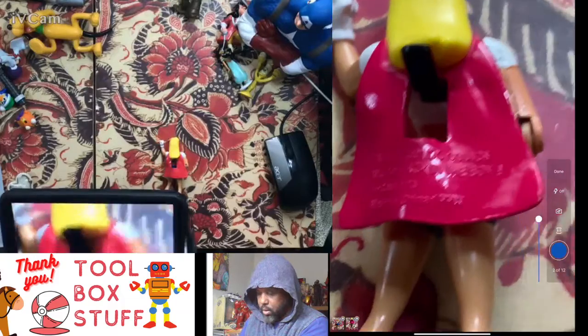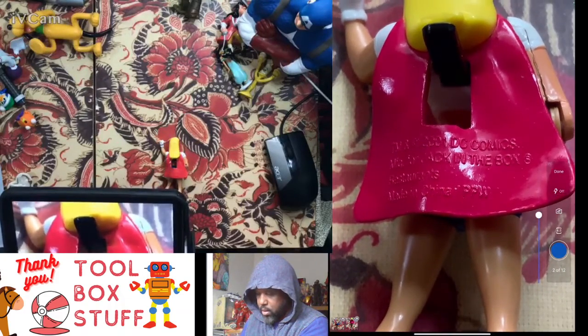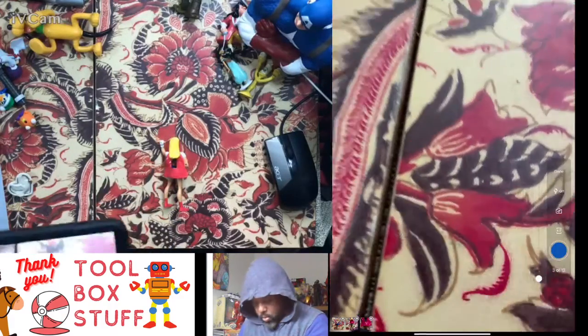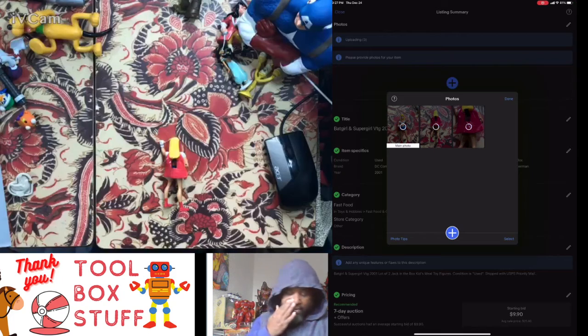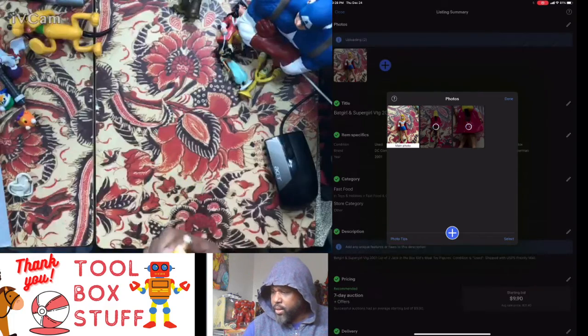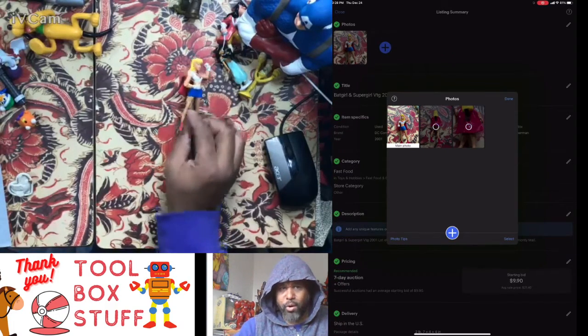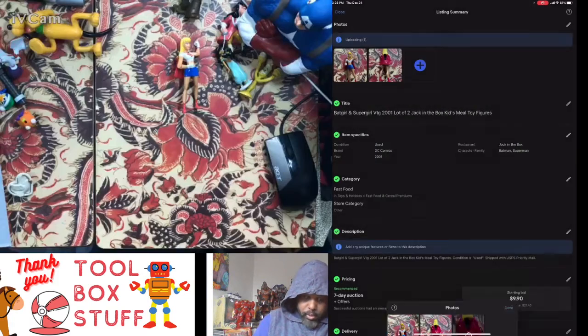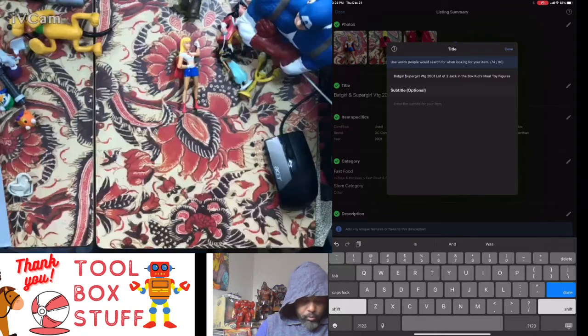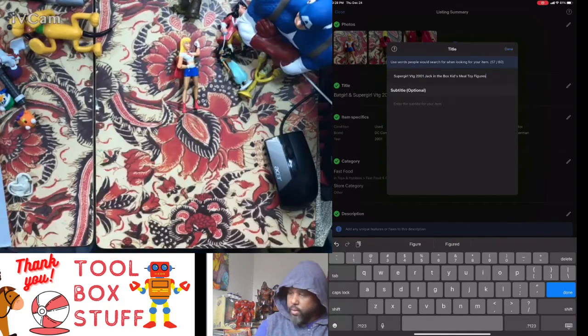Oh, can we just see just that right there? I almost felt like that was an upskirt. No. All right, so yeah, you want to have as many details as possible. And I'm going to also mention that it is working. I'm not going to work her anymore. Batgirl, Supergirl. Supergirl Vintage 2001. Jack in the Box. Kids Meals Toys. Figure. Work.